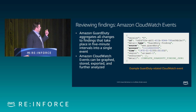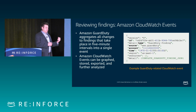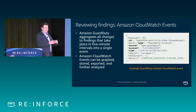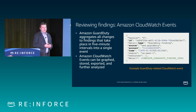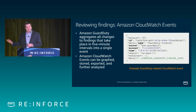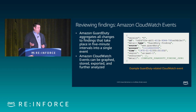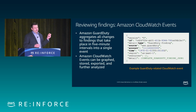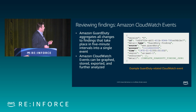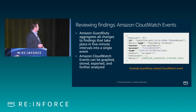And also, from a testing standpoint, you can go ahead and send sample findings to CloudWatch events as well. So in the console, there is a way to generate a sample set of events. And that could be really useful if you have automation on the other side of this CloudWatch event stream. You might want to test what every single finding will do in your automation. And so generating the sample of findings in the console will allow you to do that without having to try to manually trigger every single type of event. Right?